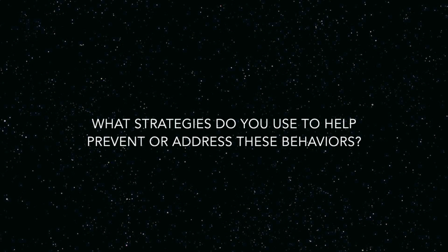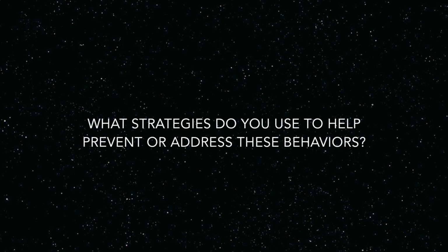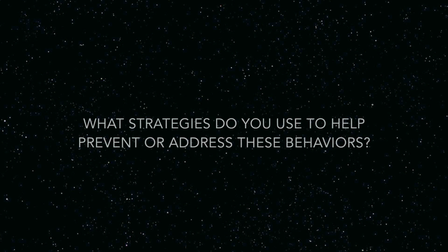What strategies do you use to help prevent or address these behaviors? Making sure that you give them opportunities for repetitions at different heights, different levels, different speeds. So reinforcing the positives that a student achieves in movement or behaviorally have been successful ways to overcome that stubbornness or that frustration. And then just working with them to continue to build those skills in a variety of different ways has overcome some of the frustration of acquiring skills.